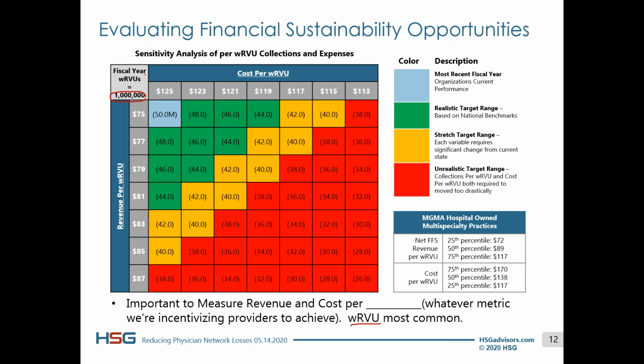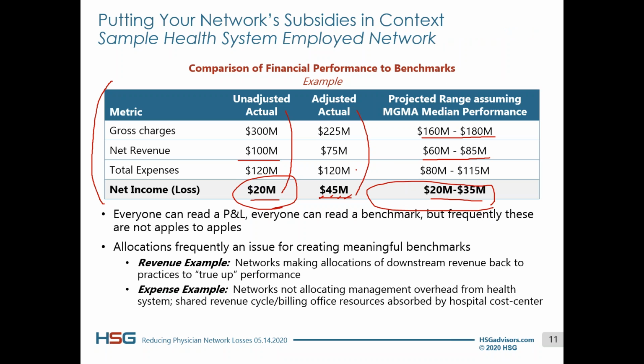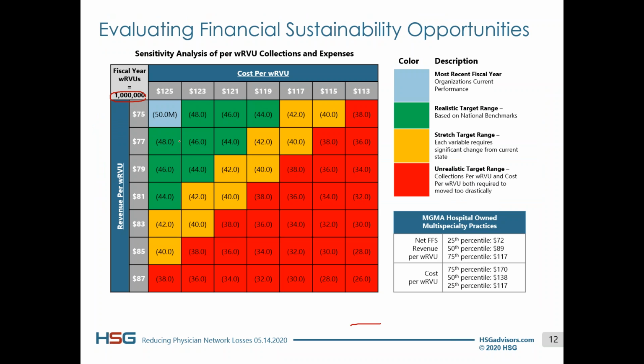And so when we start looking at the expenses, going back a slide, we start looking at these total expenses, and we start looking at the net revenue per work RVU. We get their current subsidy, and then we start thinking, well, what happens if we're able to actually move that cost per work RVU? And what happens if we're able to move that revenue per work RVU?